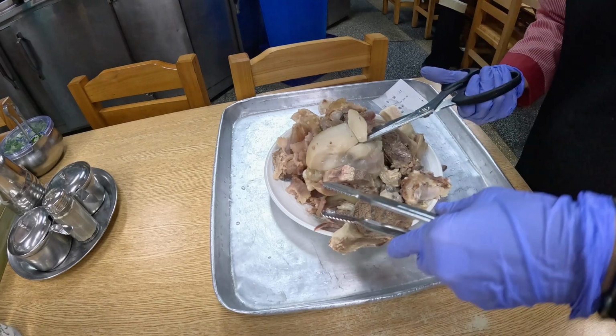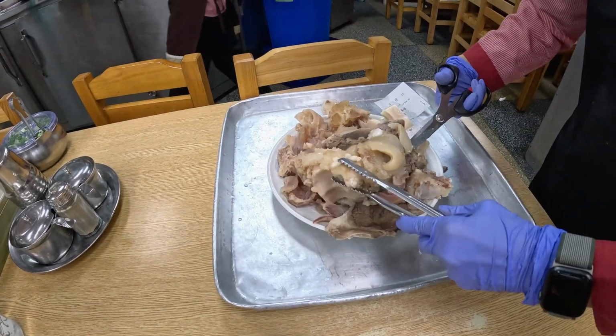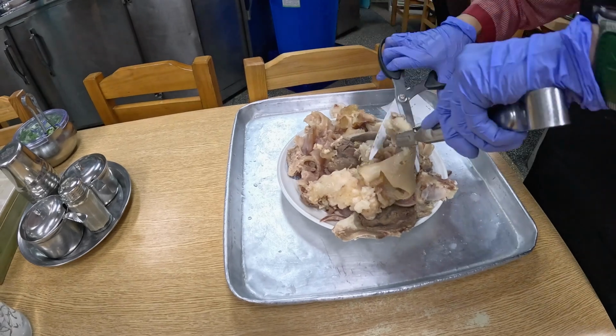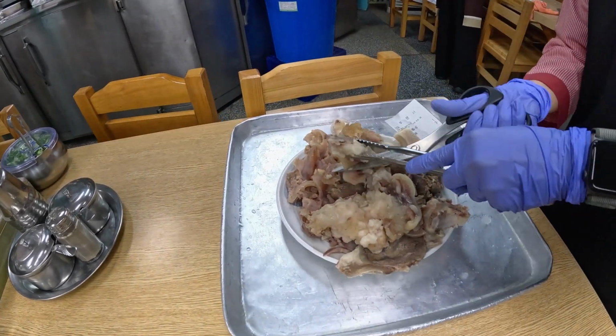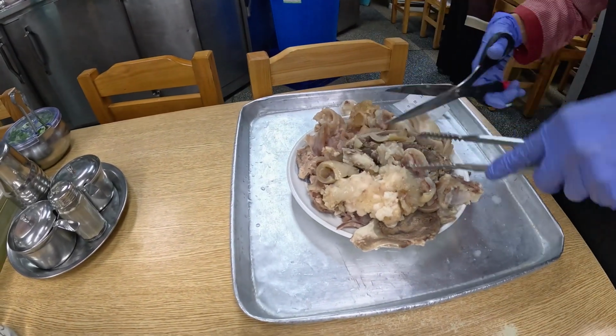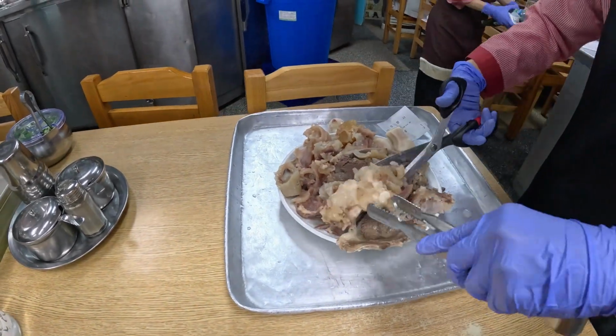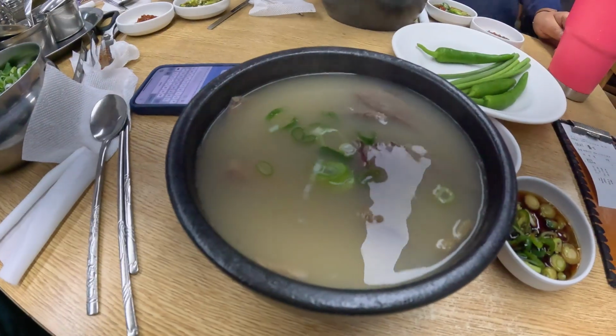You see the server is hand cutting all the cartilage, which is supposed to be very chewy, almost gelatinous, supposed to have a lot of collagen. For those new to this kind of dish, this might look a little intense, but this actually provides a lot more complex texture than your typical meat.